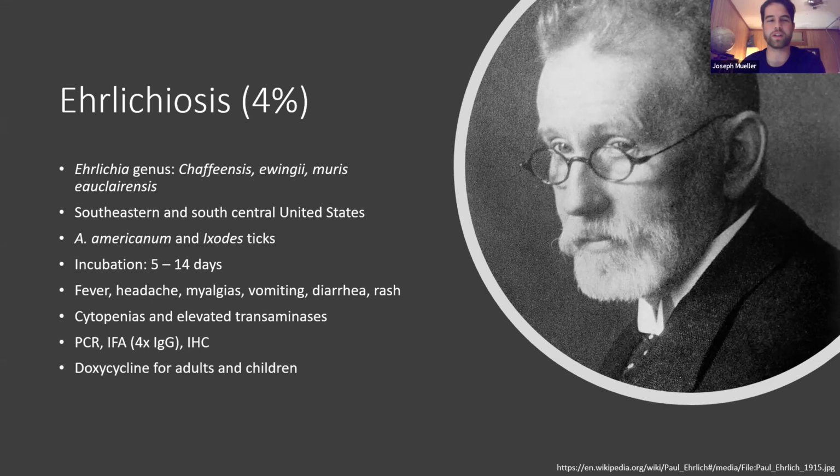But going back to tick-borne illnesses, ehrlichiosis is more in the southeastern and south central US, the home of the Amblyomma, that Lone Star tick, as well as Ixodes ticks. Incubation is going to be 1 to 2 weeks. Symptoms we can see, diagnosis pretty similar to the others, and doxycycline is going to be the treatment here.